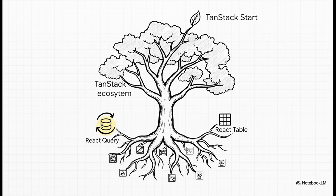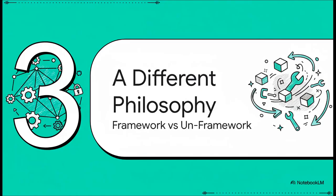Now, this is the part that should really make you pay attention. It comes from Tanner Lindsley. If that name sounds familiar, it's because he's the guy behind TanStack, the home of ridiculously popular tools like React Query and React Table. So yeah, this thing has a serious pedigree. It's not just some random project. And that background leads to a totally different philosophy.